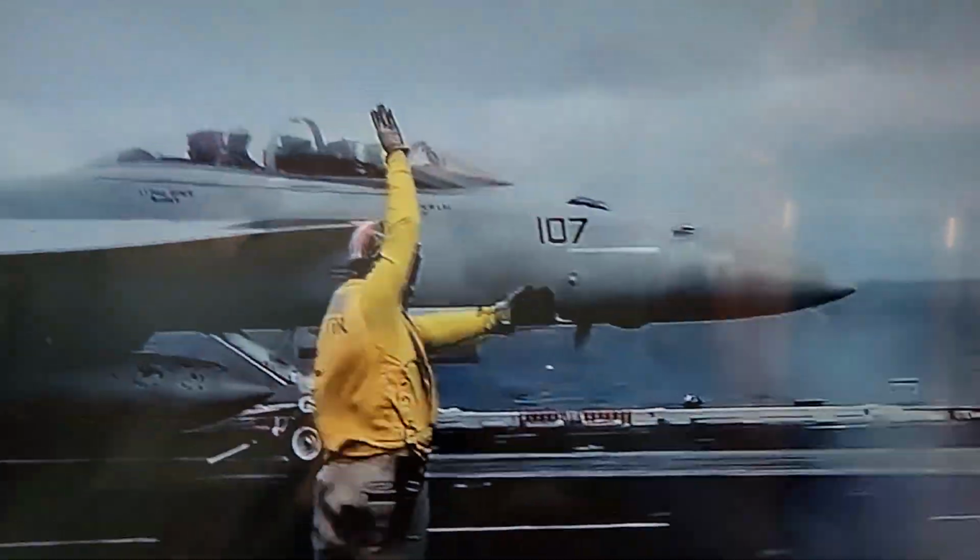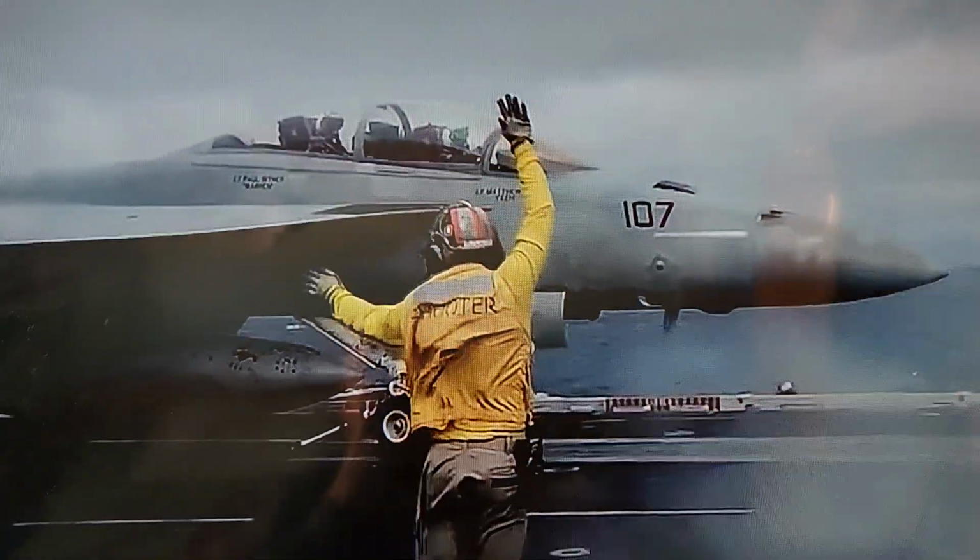The shooter will then return the salute, point to each of the elements that were on his final checklist, tap the deck, and point forward as a signal that the launch is about to occur. After touching down, the signals become significantly less complicated.